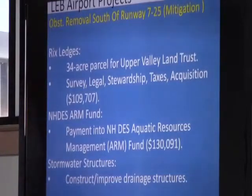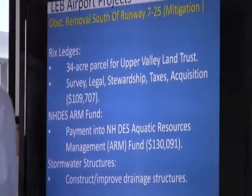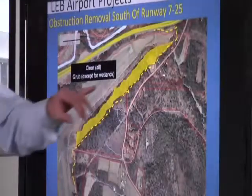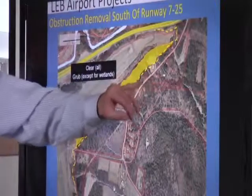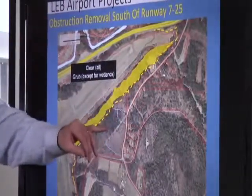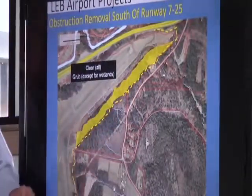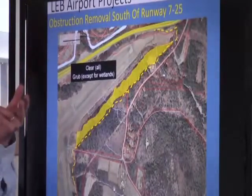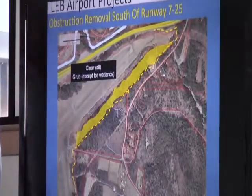Has there been a problem? The trees are all on airport property, and there's a bit of a buffer between where we're clearing the trees and Poverty Lane, more as you come down this way. But yeah, it was contentious with people. It was about 34 acres of trees.